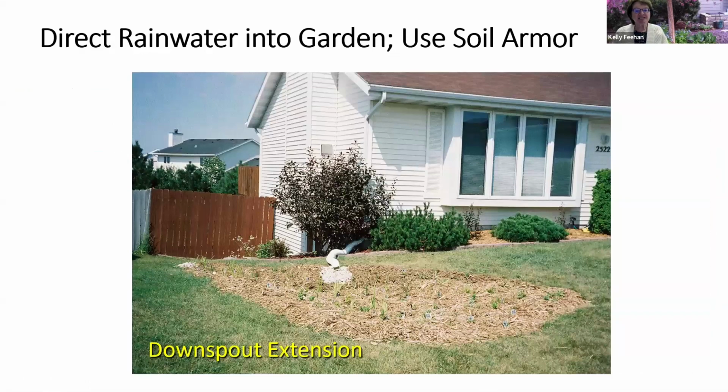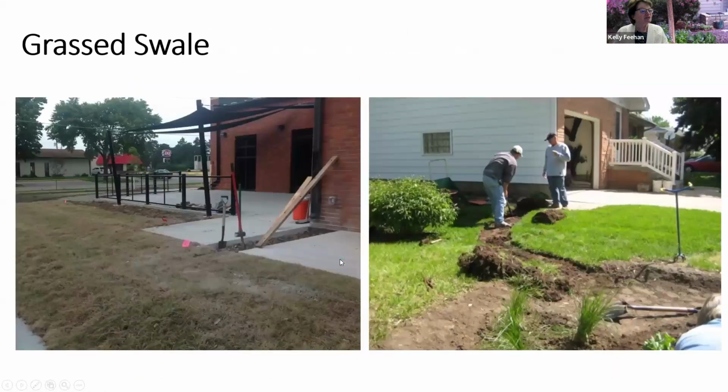And how are you going to get the rainwater into the garden? A lot of people will use a downspout extension. You have to remove it every time you mow. That's why we sometimes say it's nice if these rain gardens can be incorporated as part of the landscape rather than kind of this floating island where the lawn is around it and you have to step over it or move it to mow it. You can do that. That's okay. But there's some more creative ways that you can get it in there.